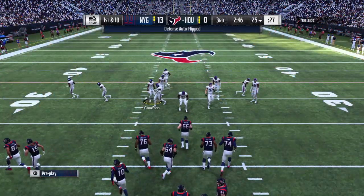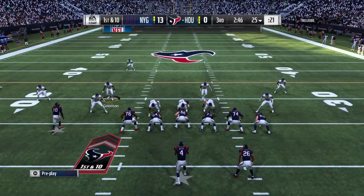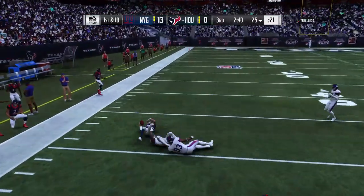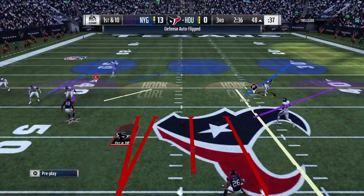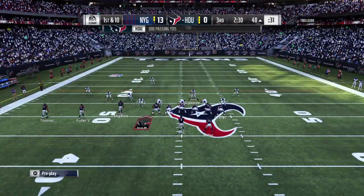Watson will bring up the Texans here, 1st and 10 at their 25-yard line. Trying to shake off the interception. He'll look to throw. Throw left side complete. That's Fuller. And he'll be taken down, but not before they work it across midfield. A very solid gain of 27.